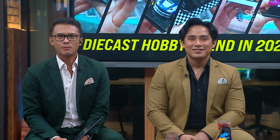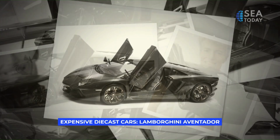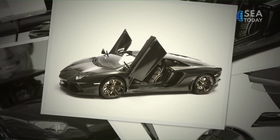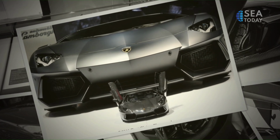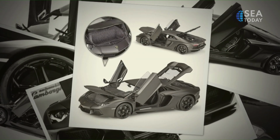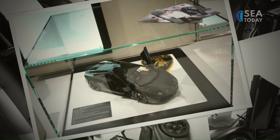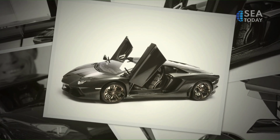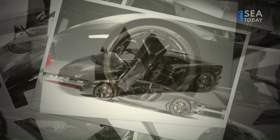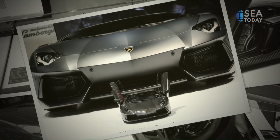Another expensive one is the Lamborghini Aventador model, wrapped in carbon fiber and, again, diamonds. As you can see, this exclusive model is the creation of Robert Gulpin, who's also behind the Bugatti Veyron diecast, which we mentioned earlier. Made at a 1/8 scale, this reproduction of the Lamborghini Aventador LP704 is exceedingly faithful to the real deal. The diamonds encrusted in the interior and the gold rims quickly remind us that it is indeed a scale model. Despite this, it costs a staggering 3.5 million euros. Moreover, the body is made entirely of carbon fiber, while 18-karat platinum, 24-karat gold, and diamonds adorn other parts of the car. It takes 500 hours of work to make such a perfectly finished piece.